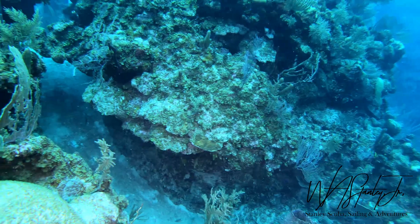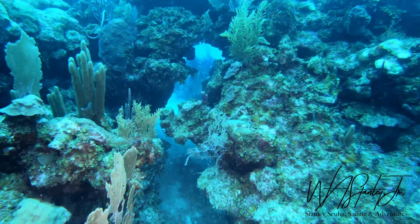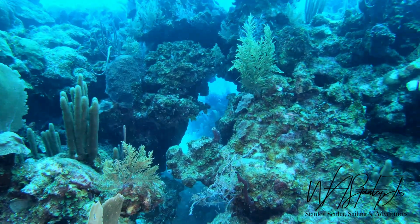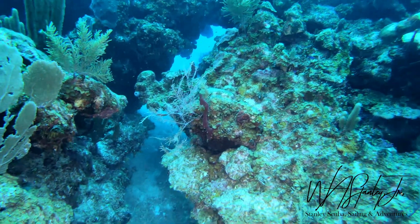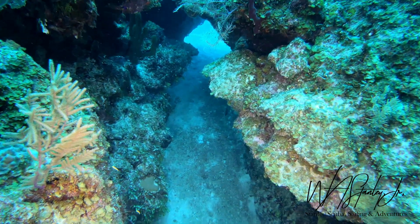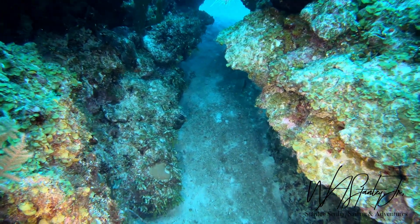Some of the sand chutes included complete arches like this one. I enjoy swimming through the sand chutes and arches, and thought I'd give this one a go, but as I got a little closer, I decided it was a little tight, and I didn't want to bump the walls and disturb anything.